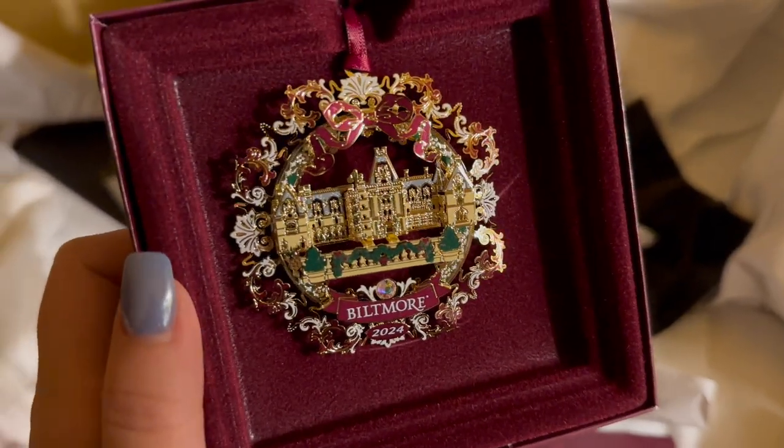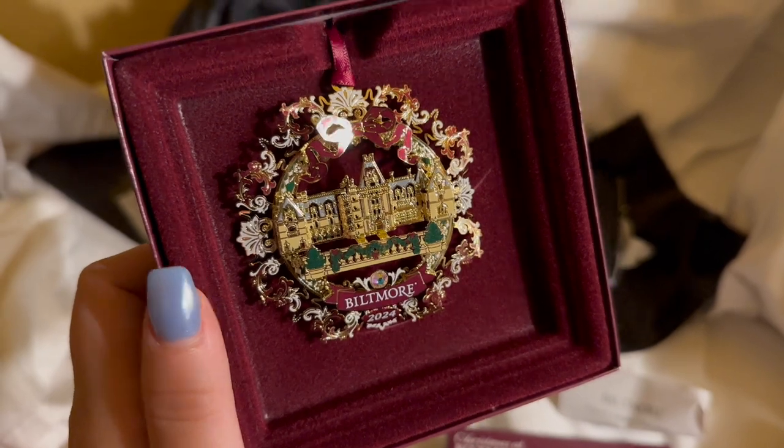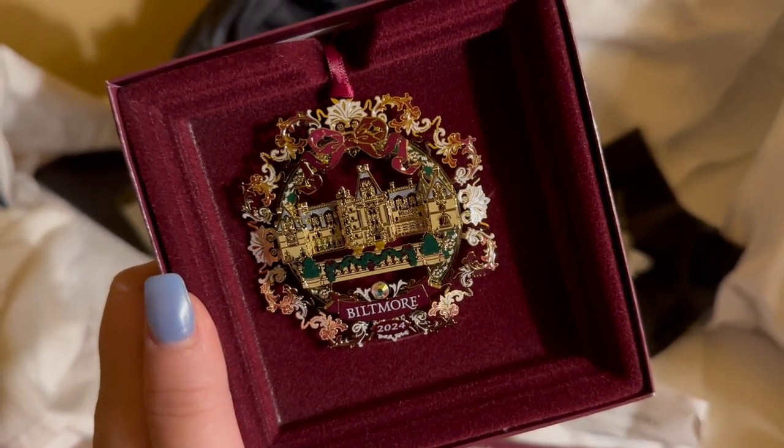Inside this one, we have the 2024 Biltmore ornament. This was kind of expensive, it was like $44. It's so pretty. It's metal. I hope you can see this, and if not, maybe I'll insert another clip once I get home. I figured this would be something that I'll have forever.